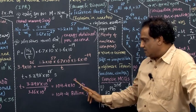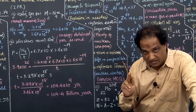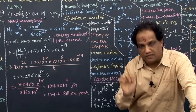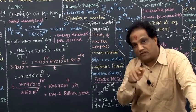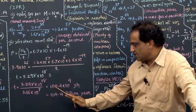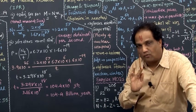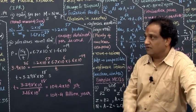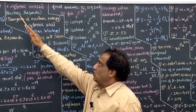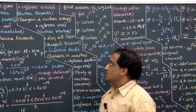But 10 raised to 9 years means 1 giga year, G-I-G-A, giga year, or it is also called 1 billion. 1 billion years means 10 raised to 9 years. Reverse, 10 raised to 9 years can be replaced by 1 billion years. So it is as good as 104.4 billion years. 104.4 billion years. Got it? Fine. Now let us see the last topic of the chapter, about nuclear hazards or dangers of nuclear energy.